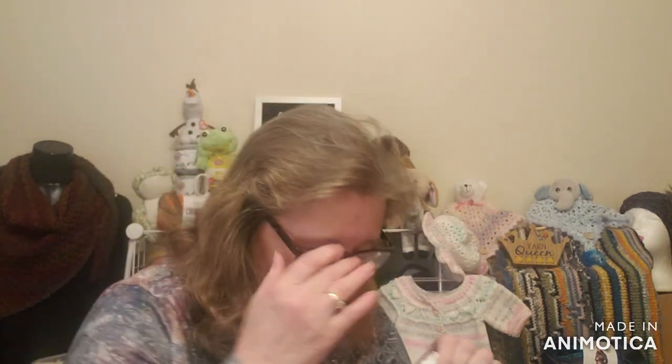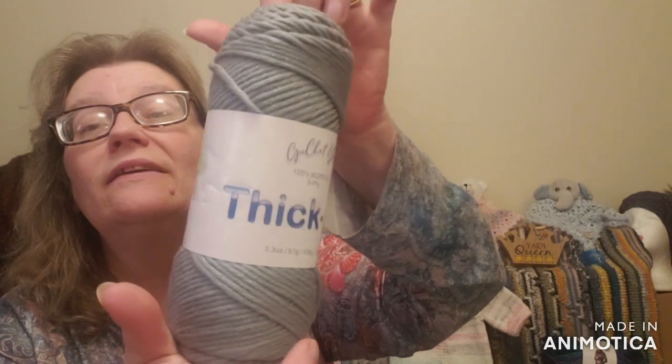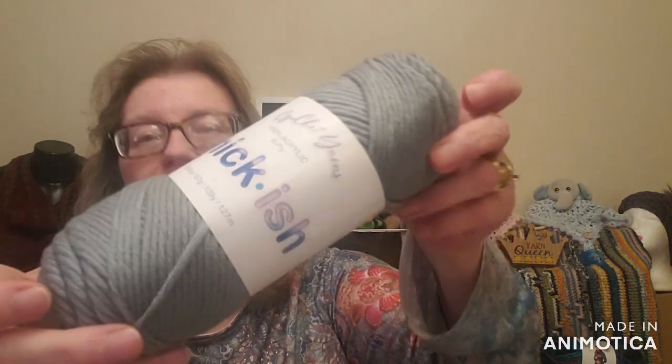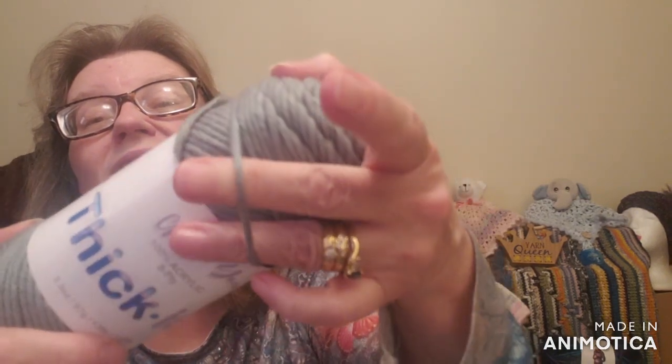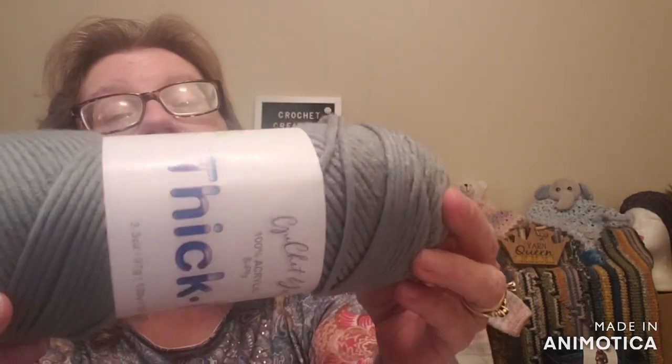Okay, there's gray on top. So again, they got me confused with Miss Stephanie. It says gray. But I don't know what kind of yarn it is because I have never seen it before. So let's see. This is called Thick. Have you ever seen that yarn before? Okay. 100% acrylic, 8-ply. It's 97 grams, 139 yards, and it's soft. No halo. It says it is a 4 medium and it's machine washable but lay flat to dry. Oh, it's made in China.